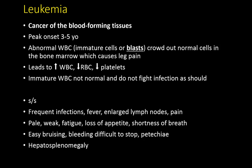Petechiae are the flat, pinpoint red spots that are due to bleeding under the skin. These are the ones I've talked about before that are non-blanching. When you push on your skin normally, it blanches. It looks lighter and then gets darker again to your normal skin color. And that happens on bruising and other things. But with the petechiae, when you push on it, it doesn't change at all. It stays the same color.